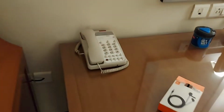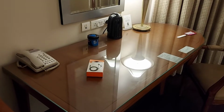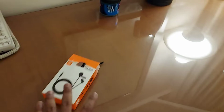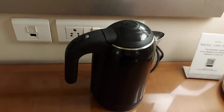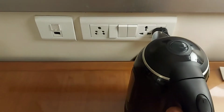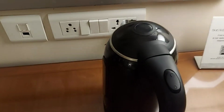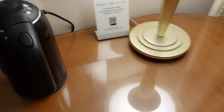Here I haven't put on our television, but there's a television. You can see that. Then you get a phone. Basically, it's a workstation wherein you guys can work around. That's my stuff, just ignore it. Again, you get the tea coffee machine. You'll just have to put in your water, whatever you require. You can just put that sachet. Then obviously you add sugar.